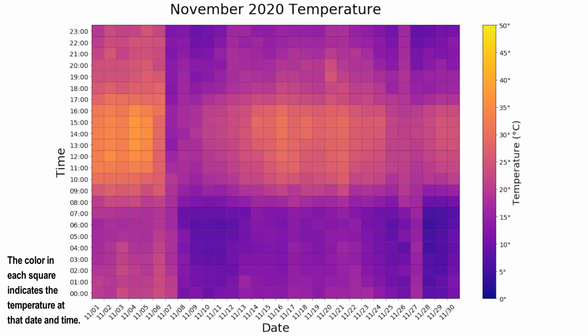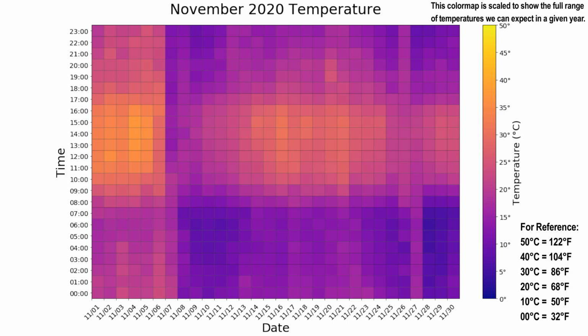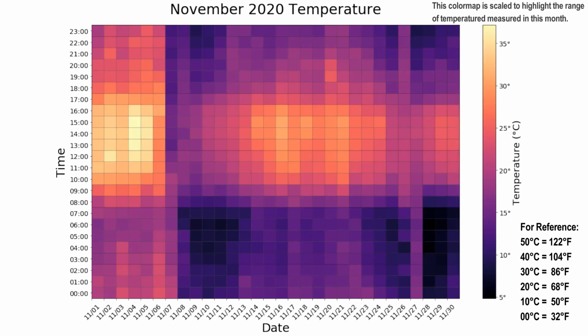Onto our heat maps. These show temperature for every day as a column which progresses upwards from midnight through the day to evening at the top. In our views with the color mapping scaled from 0 to 50 degrees Celsius, the variance is quite low for both months. That is why we have another color map scaled to the temperatures seen in each month.